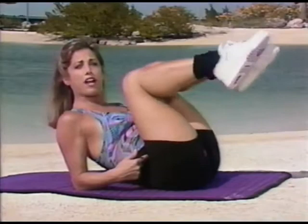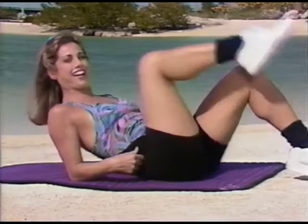You're doing great. Now if you're advanced, try this one. A little progression. Take it down slow. Again, don't arch your back though. Small of the back presses against the floor. Watch what not to do. Don't do this. Don't arch your back like that. Okay, good. Stay right here.